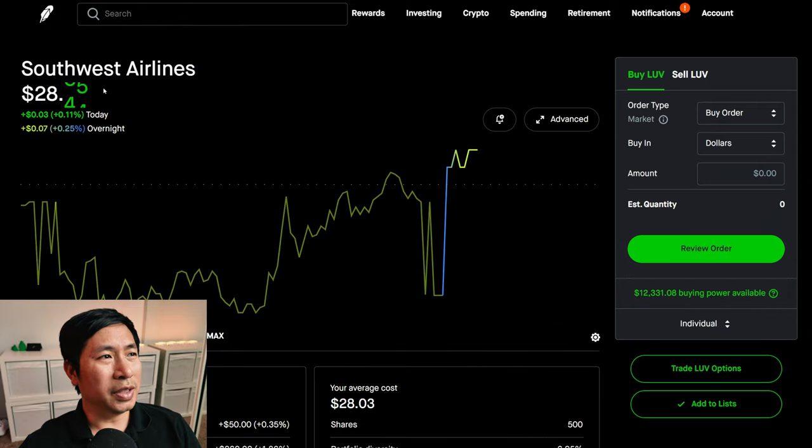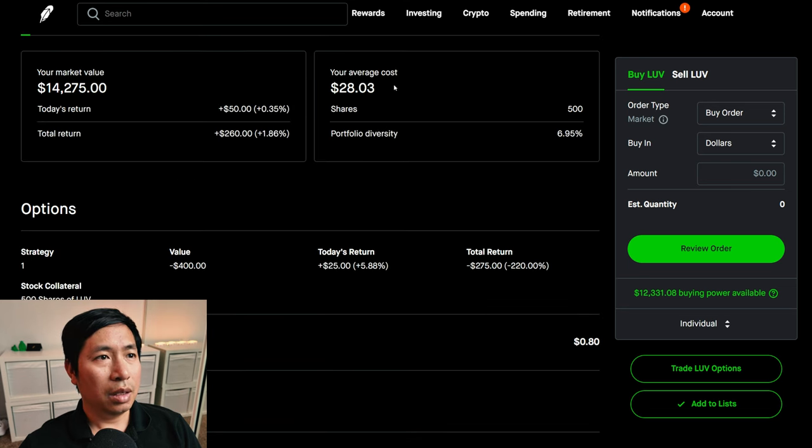I have 500 shares of Southwest Airlines. Southwest Airlines is at $28.55. My average cost, $28.03. My total return, $260.